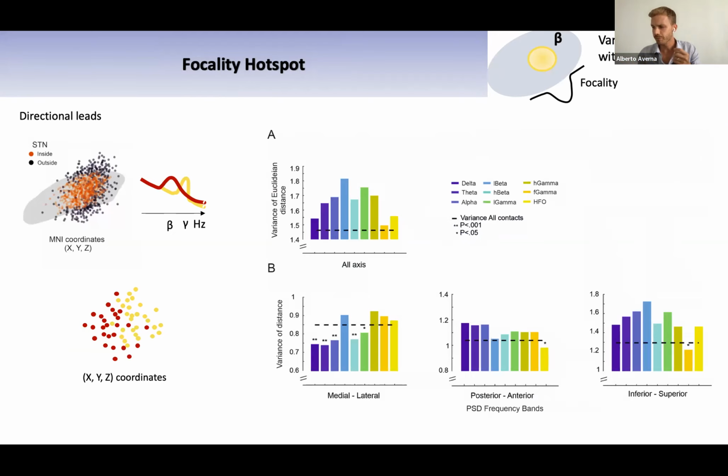So first of all, we extracted the anatomical coordinates of the contacts which were showing the highest power in different frequency bands. And we evaluated the amount of focality of this cluster of coordinates. And we have found that the focality based on the Euclidean distance between the three axes was higher for HFO, as you can see here, fast gamma and delta band. While for low beta, this light blue here, this was the band with the lowest level of focality, thus meaning a more wide distribution of the activity within the STN.